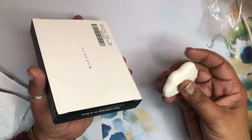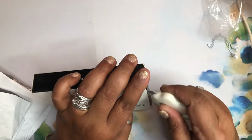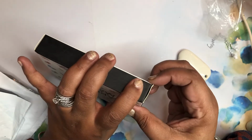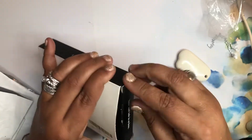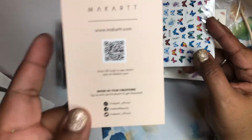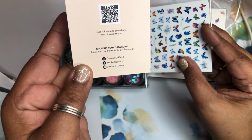I don't own a lot of things from Makartt. I might have like one or two of their acrylic powders, which is awesome, and some nail brushes. But that's about it. I used to have some gel polishes, but I gave them away, I think, to my niece. But whatever. So let's see what the Mariposa is, and I'm pretty sure you ladies have seen this before because I've seen a lot of girls advertising it. So Makartt, and here goes a little square. They're on Instagram, Facebook, and I believe YouTube.